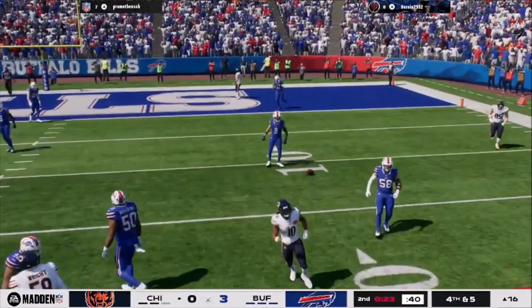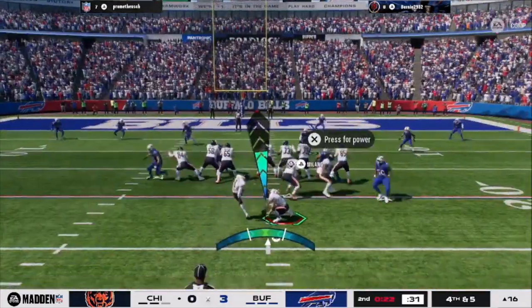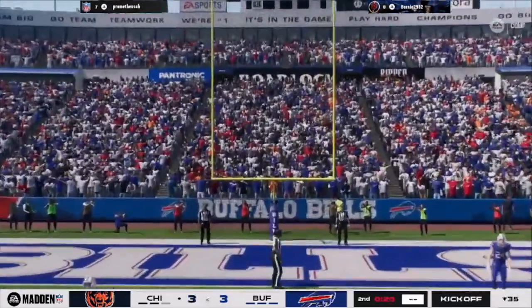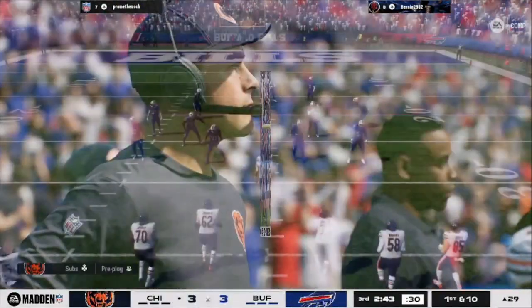So it is basically 23 seconds left. I think he might have burned a timeout in this type of situation. So I just go ahead, take my points, keep the score tied, keep it even. Don't let this guy get a possession.